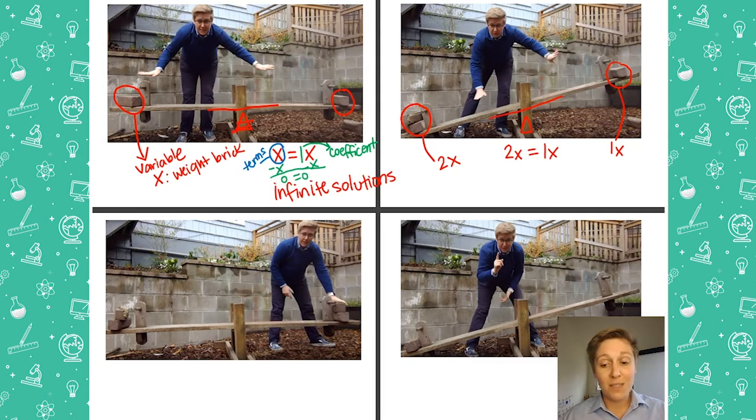Now, I almost missed this when I first was looking at this problem. One of the other eighth grade math teachers looked at this and he said, no, this has one solution. And I was like, oh gosh, I missed it. What if the brick weighed nothing? What if the brick was 0 pounds? What if it was like one of those styrofoam bricks that weighs pretty much nothing? 2 times 0 is 0 equals 1 times 0 is 0. So x must be 0. So this has one solution. This equation is only true when x equals 0.